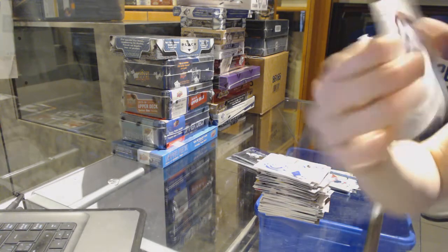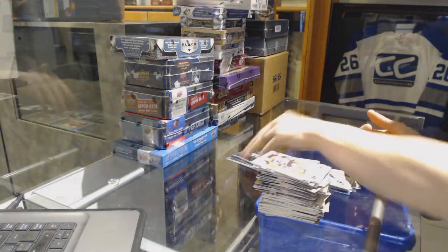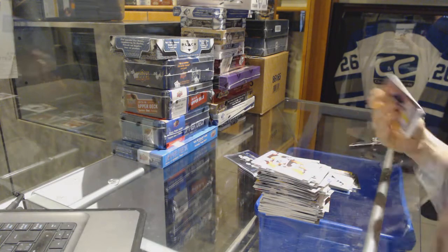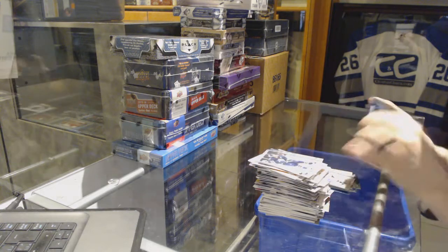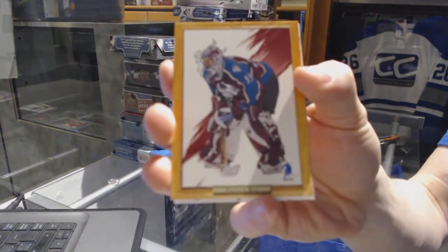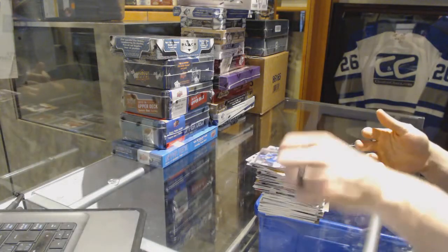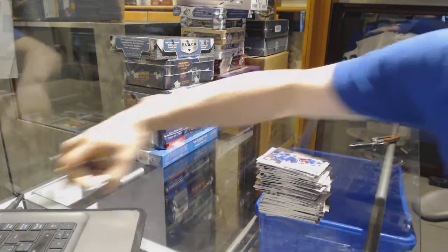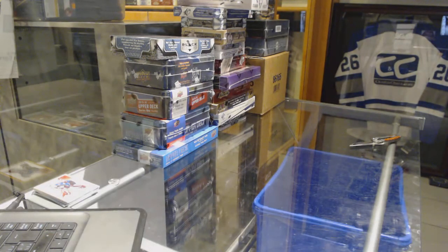Rookie for the Colorado Avalanche, Marek Svatos. And we got a Brush with Greatness for the Colorado Avalanche, Patrick Roy. All right, now onto the 14-15 Black Diamond.